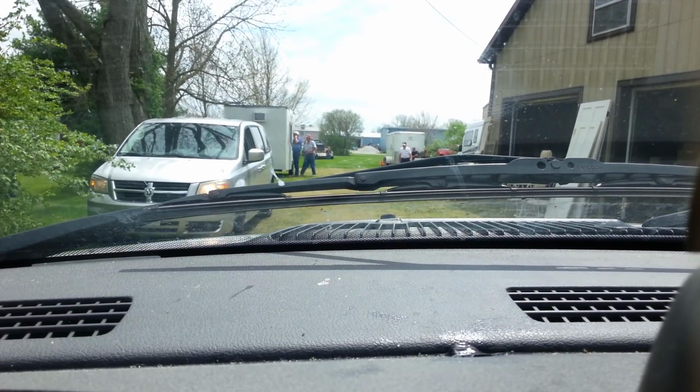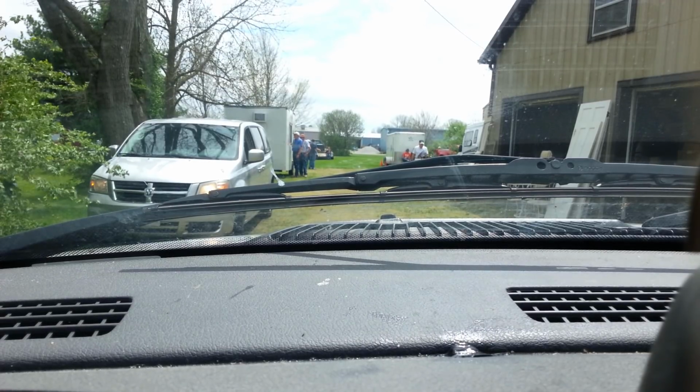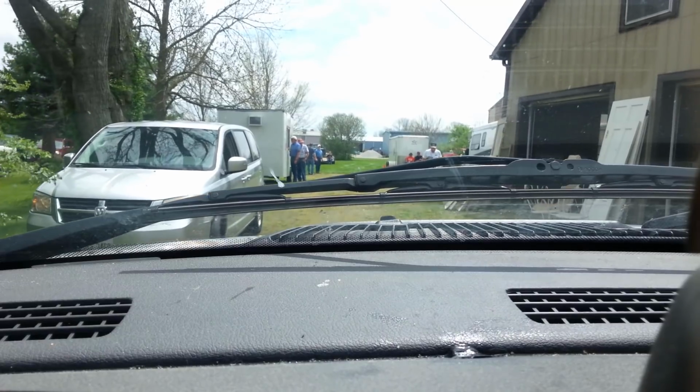Row of trucks in the field. See the lady sitting on a trailer? Okay. Just beyond that, just follow the row of trucks and pull in. Okay, yes sir, thank you.